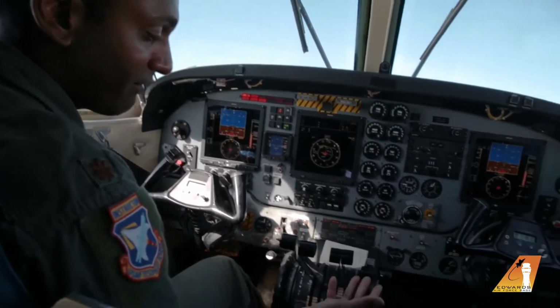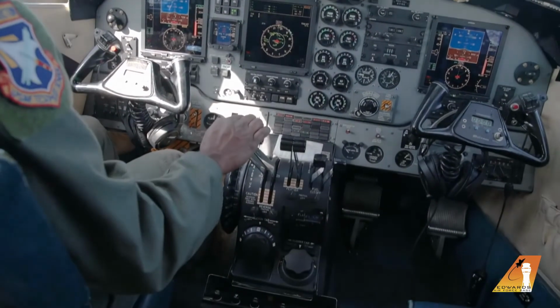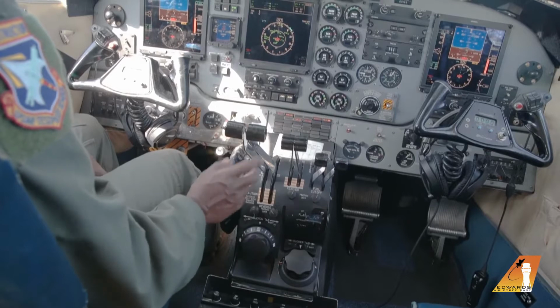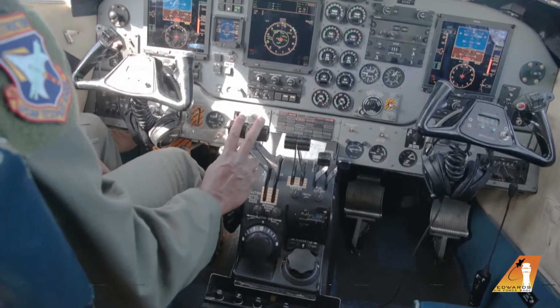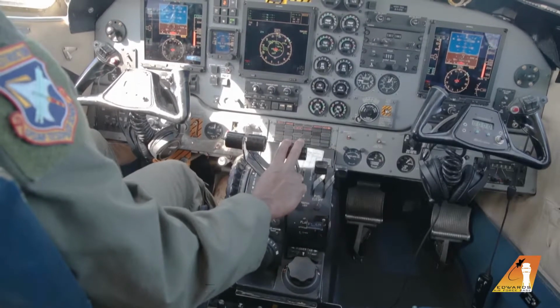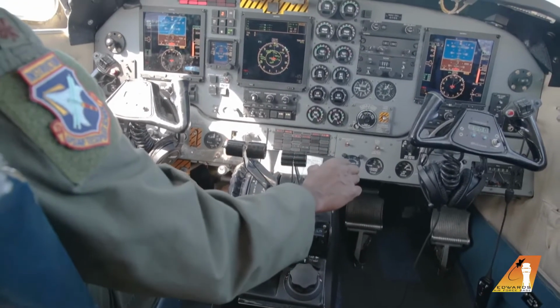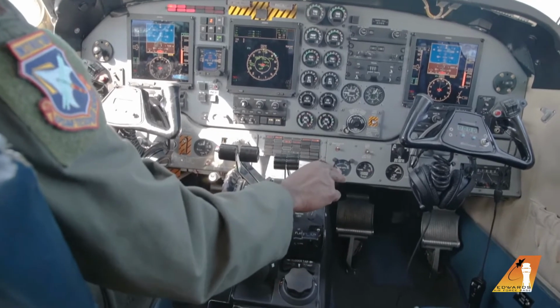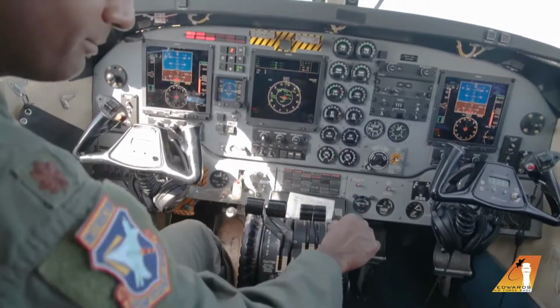Looking here in the middle, we have three lever sets that control the aircraft performance. On the left, I have my power levers, and those control how much power is going to the actual engine. I have my prop levers that control the blade angle and the rotation speed of the propellers. And then I have my fuel condition levers, which control whether I'm in a high fuel state or a low fuel state at idle power.